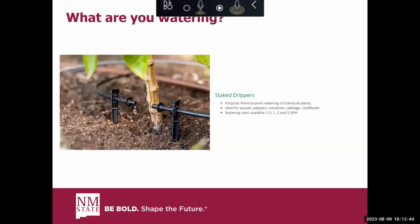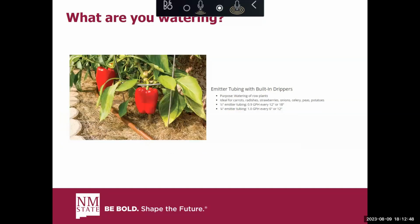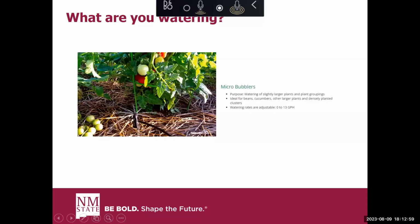So what are we watering? If you're watering vegetables, you could use stake drippers. You don't have to. There's the emitter tubing with built-in drippers. Again, you can be watering vegetables. Really, any of these things can go for anything, but these are just some ideas. Micro bubblers emit lots of water, and you can change it. They can go from 0 to 13 gallons per hour, so you can reduce the flow or increase the flow. Sometimes cucumbers and watermelon really like lots of water.